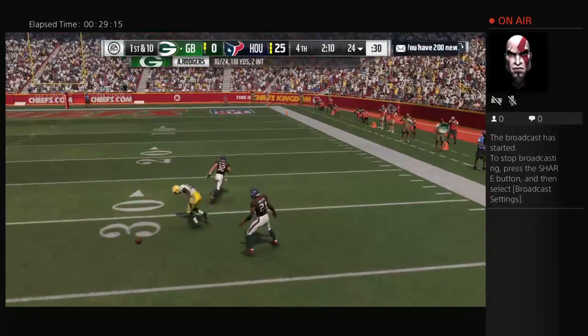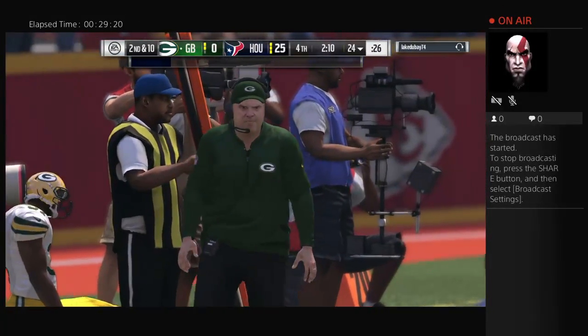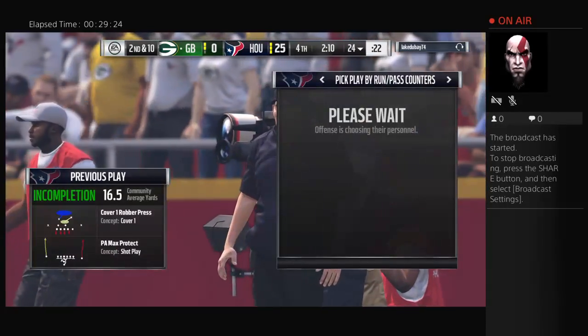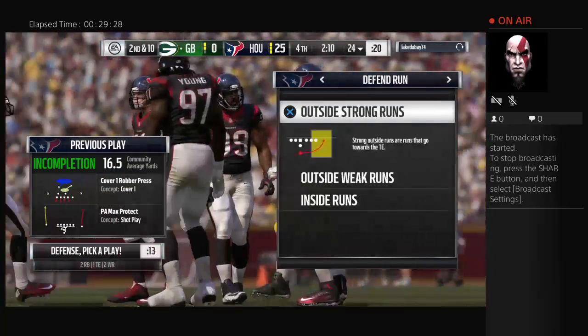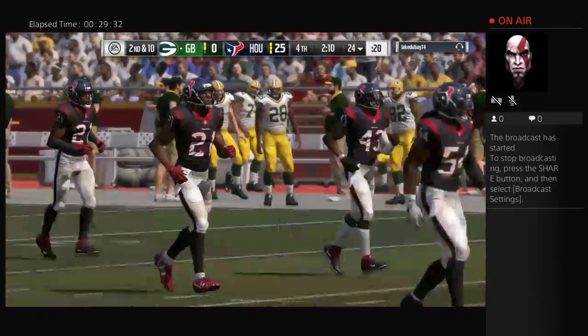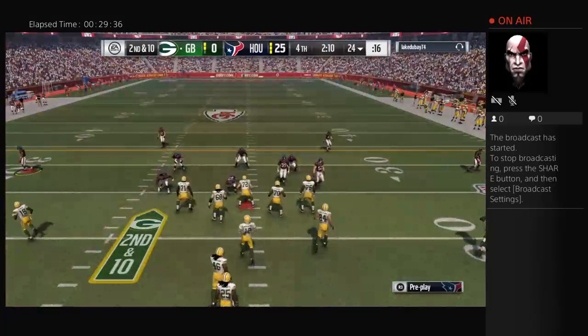And it pops free. The collision there jarred the ball loose and brings up 2nd down. But they went for the big play there, but that drop could really hurt their momentum. So incomplete on first. Let's see what 2nd down has in store.